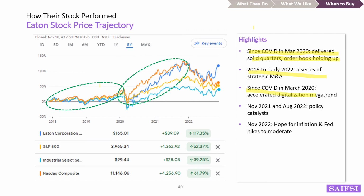And number three, since COVID, everything's moving online, and so the megatrend of digitalization accelerated during this period, which benefited Eaton as well. Last but not least, there's a legislation component that serves as an incentive. In November 2021, the U.S. actually passed the landmark infrastructure legislation that included a lot of incentives for energy transition and renewable energy, which Eaton also benefits from.